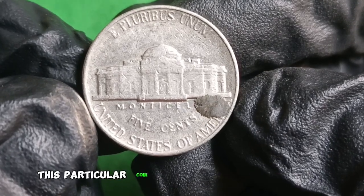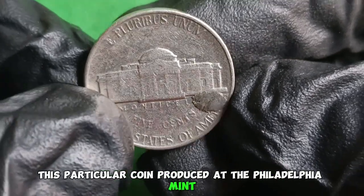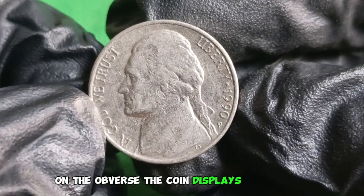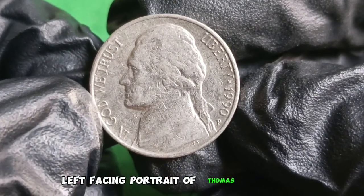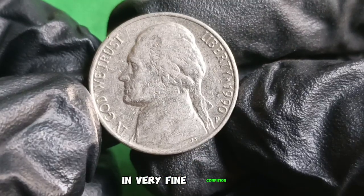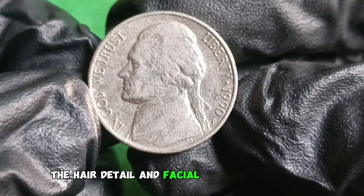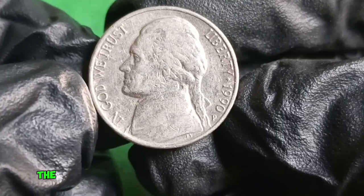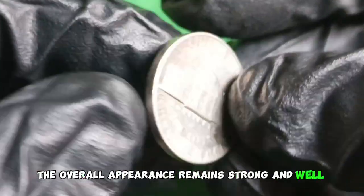This particular coin, produced at the Philadelphia Mint, shows the P mint mark to the right of the portrait. On the obverse, the coin displays the classic left-facing portrait of Thomas Jefferson. In very fine condition, the hair detail and facial features are still visible, though lightly worn from circulation. The overall appearance remains strong and well-defined.